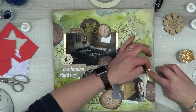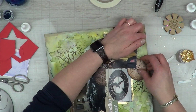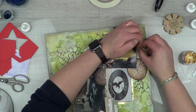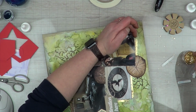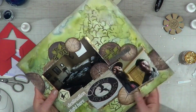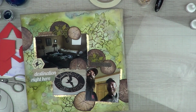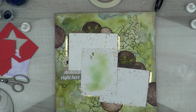Last year I used it on an entire background on my layout, and I absolutely loved it. Oh my gosh, so much fun, you guys. These gilding flakes are awesome, and they add just the perfect amount and color of metallic because they come in silver and I think copper or rose gold, whatever you want to call that one, and then of course gold. So yeah, that is the end of my gold.